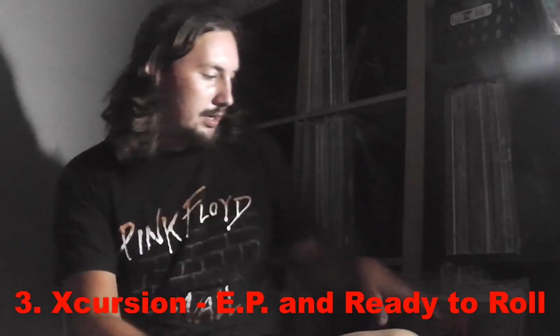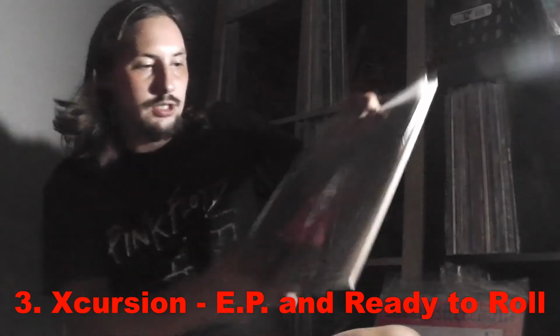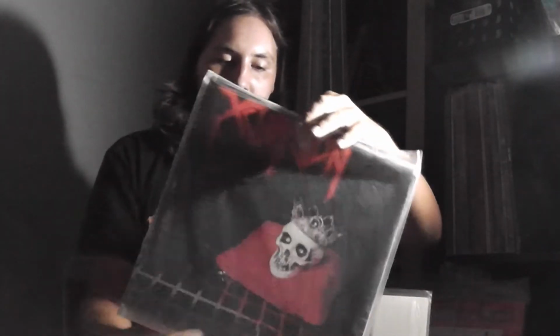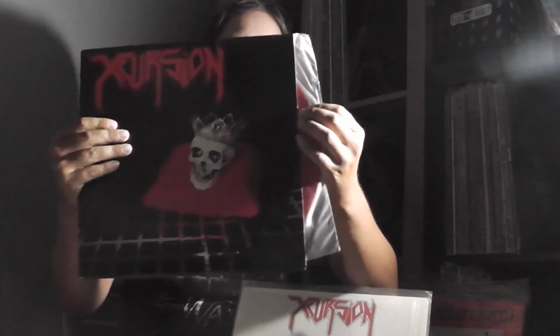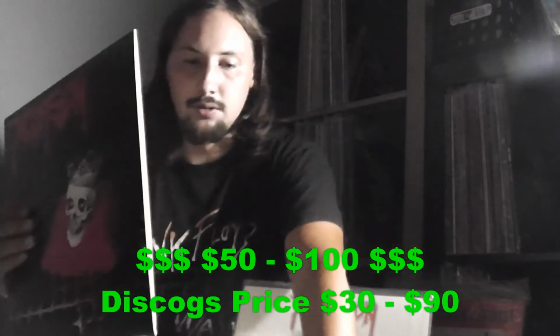Number 3. This is going to be our very first bundle, and this is going to be Excursion. The one I have is the EP, which is actually a red vinyl. So let me get that out for you. This one is actually on red vinyl, and it has gone up in price to about $50 to $100. Now, that's not the rarest one in its collection.